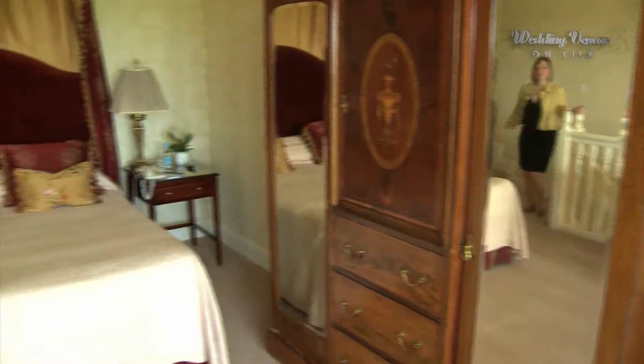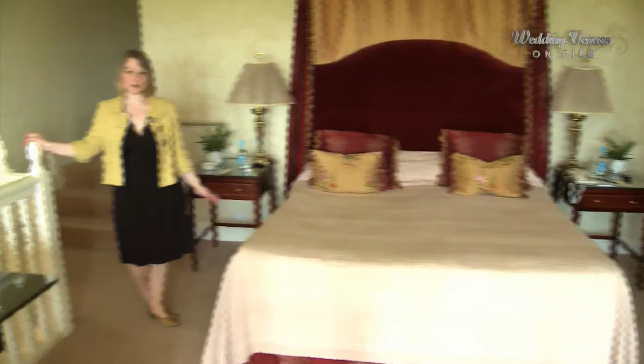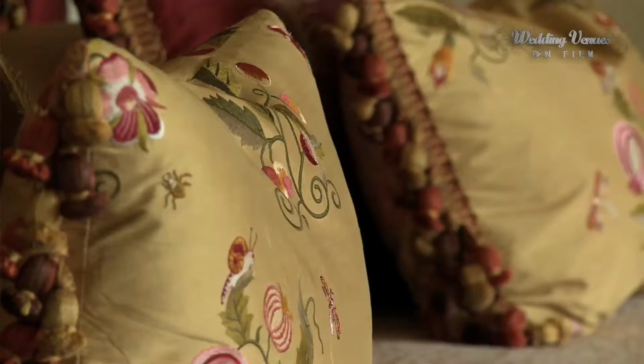This is the bedroom of the suite. This is the hubbub of activity in the morning and is transformed into the most romantic room in the evening.